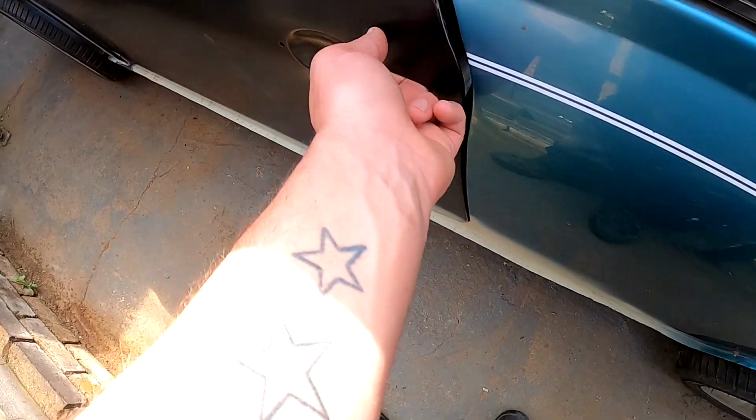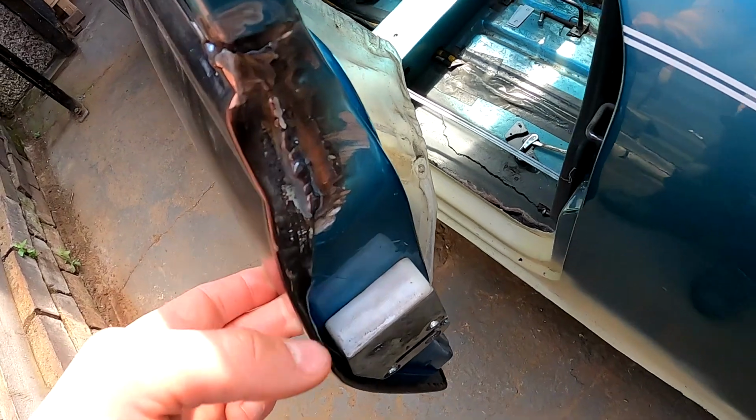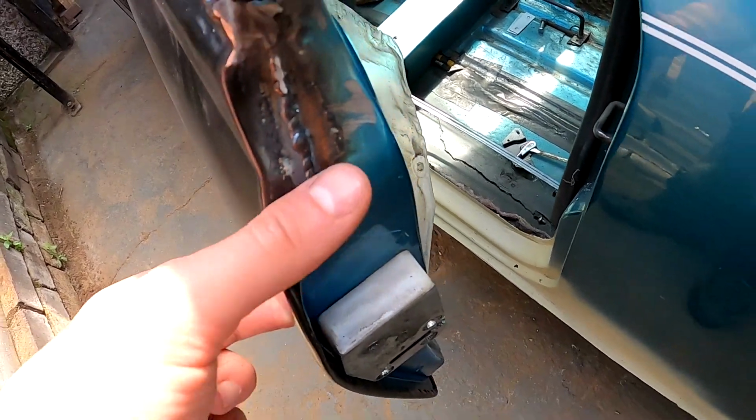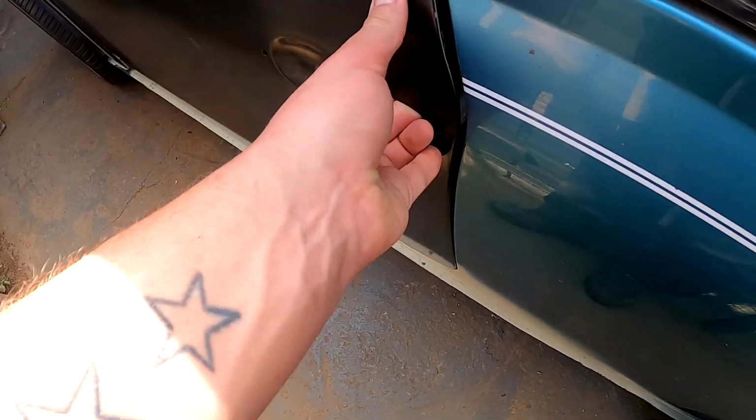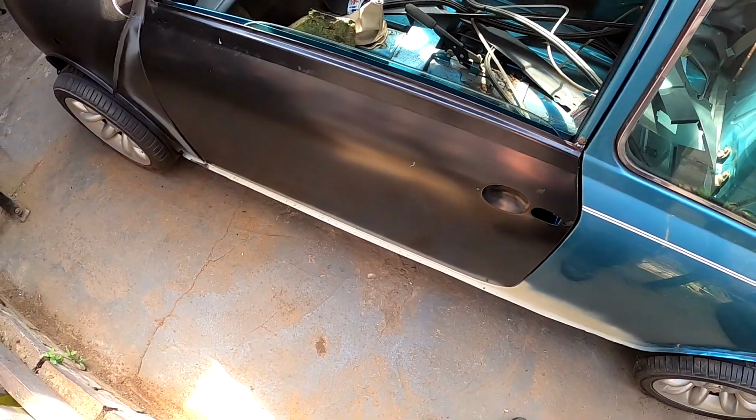So just find the little thing. So again, I've done it again. Like my nicest ever welds, always where you can't bloody see them. So, sorted. Really happy at that.